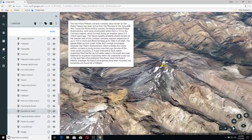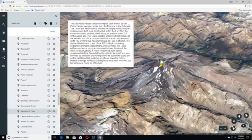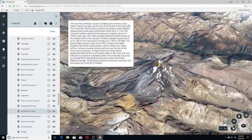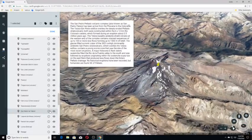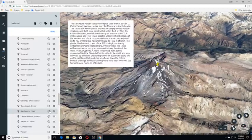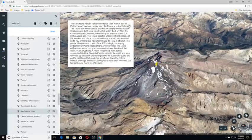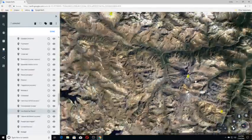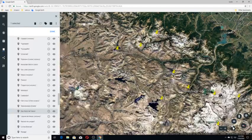A major Holocene flank debris avalanche filled the Rio de la Punta Valley to the south and was followed by eruptions originating within the avalanche scarp low on the east flank that produced lava flows down the Estero Pellado drainage. No historical eruptions have been recorded, but fumaroles are found southeast of Pellado. And this is Volcan Maipo over here.